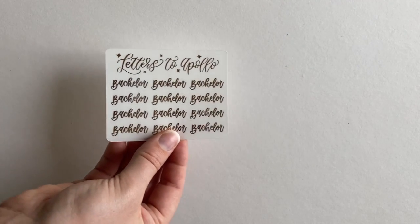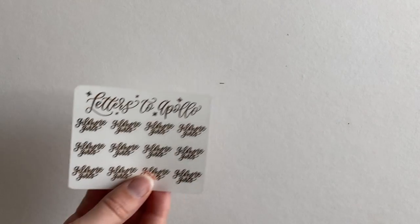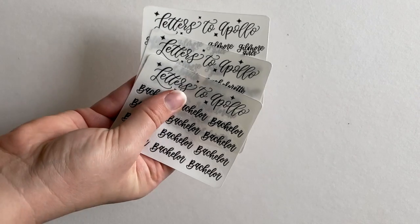And here's Rachel. I've gathered plans freebie in my Letters to Apollo order that arrived this morning. I got some scripts to mark some TV shows. That was Bachelorette and The Bachelor. I got those in all 4 foils, or 3 of the foils in black, excuse me. There we go. Bachelor, Bachelorette, and Gilmore Girls all in gold foil. I mentioned in my last video that my husband and I are watching Gilmore Girls right now, so I wanted to mark that with a sticker and a script. There's Bachelorette, Bachelor, and Gilmore Girls in silver. And in black.